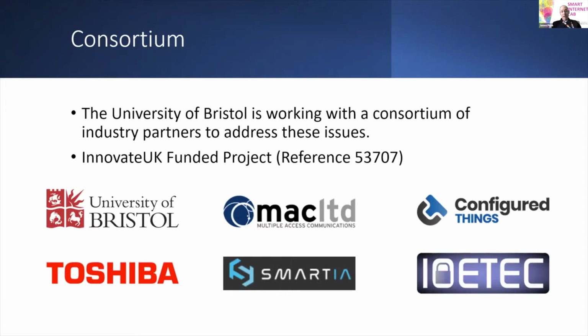So the project consists of a consortium of industry partners, and we're split into 5 work packages. The University of Bristol is on all 5 work packages, which makes it a bit challenging. But we're also working along with Toshiba. Toshiba has the initial infrastructure. They have an edge device called an Umbrella that they have deployed. I believe they have 230 within Bristol deployed with 1,500 sensors over about an 8-kilometer area within the South Gloucestershire area.